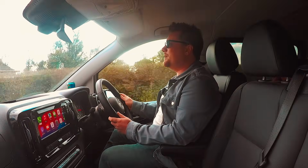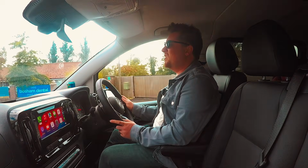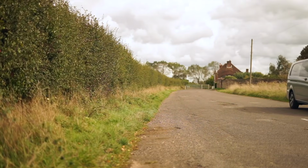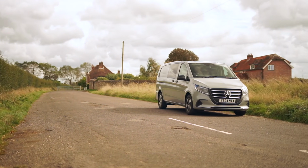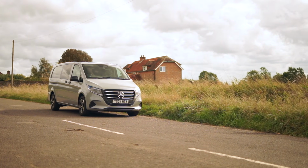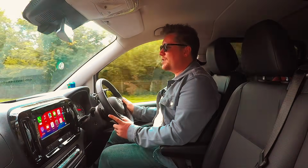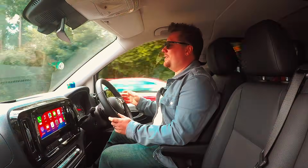So from a driving point of view, this feels good. It doesn't feel cumbersome and large like you expect a van to feel. It feels engaged. The steering doesn't feel massively rewarding. It does feel somewhat light, but that's nice. It doesn't wander around. It's really, really good. The throttle's incredibly responsive. The 9G-Tronic box is a bliss. Honestly, it changes so smoothly and exactly, it's just great.